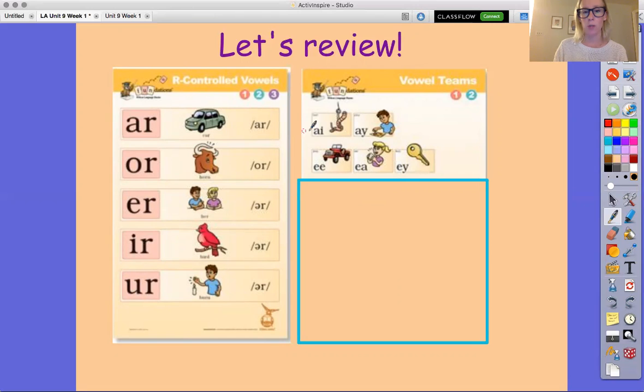So let's review the ones we know. We know AI, bait, A. We know AY, play, A. Remember I said that this is what's called the long A sound. So we often see it written like this to say that the sound it makes is the letter A, or sometimes we also see the A written with a line across the top to indicate its longer sound. It's not the short sound.